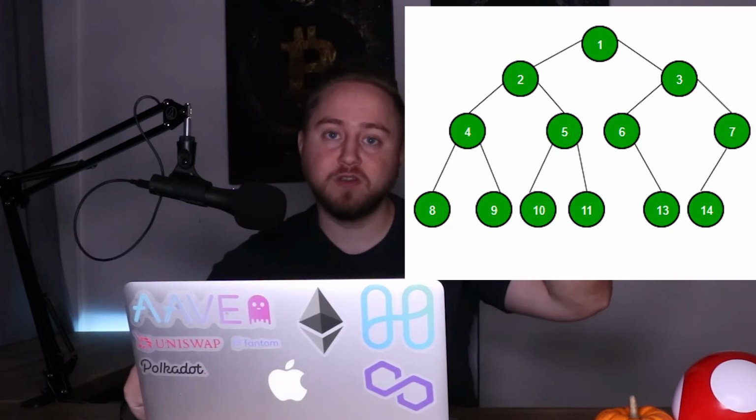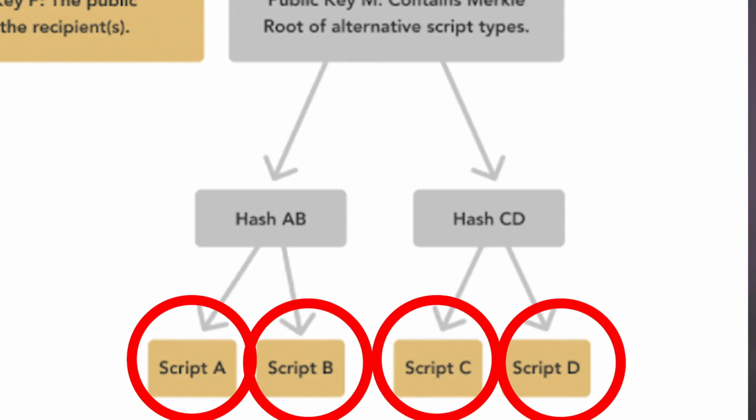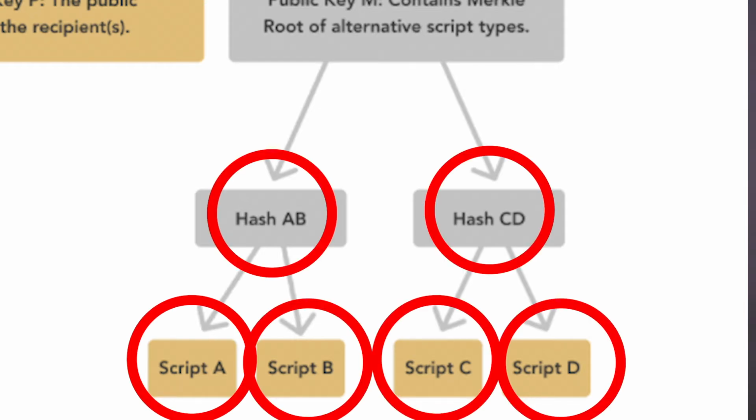Merkle trees are essentially a data structure format that kind of looks like a binary tree. As you see in the image here, you have a script A, B, C, and D, which are each then hashed, and they each have their own hash, and then those are hashed together until you get to one node at the top, which is known as the Merkle root. What this Merkle root means is that all these scripts, like the transactions before, are pushed together into one script.